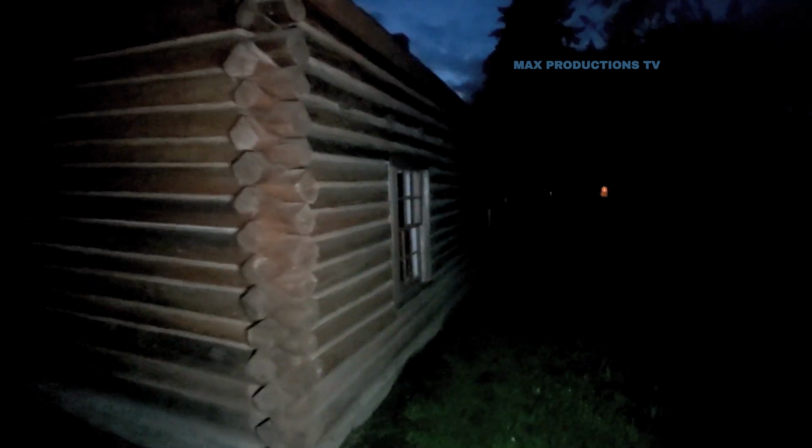This perfect little log cabin. Here's the back of it here. They've really preserved it. Just wonderful. And what's that on the other side? Oh, it looks like Amy over there. Let me see on the inside.